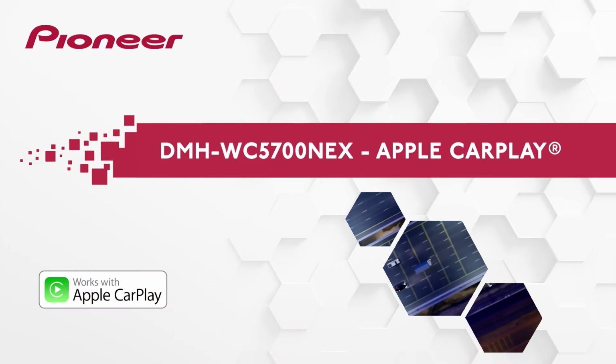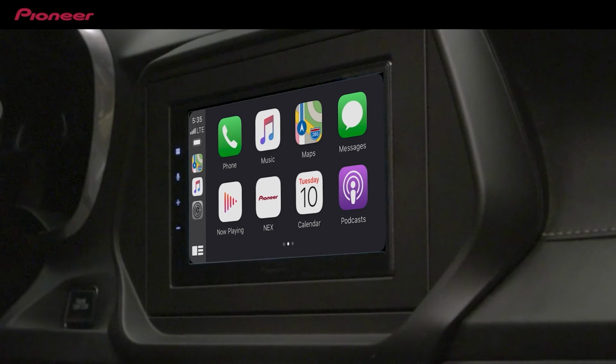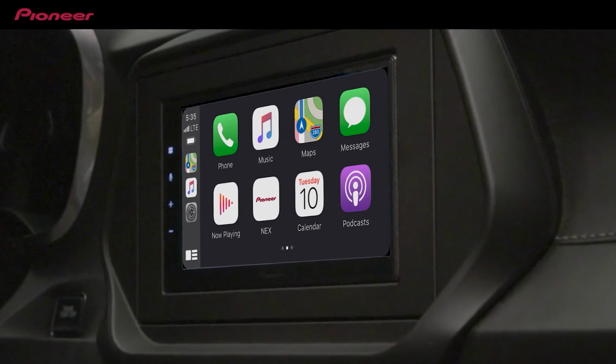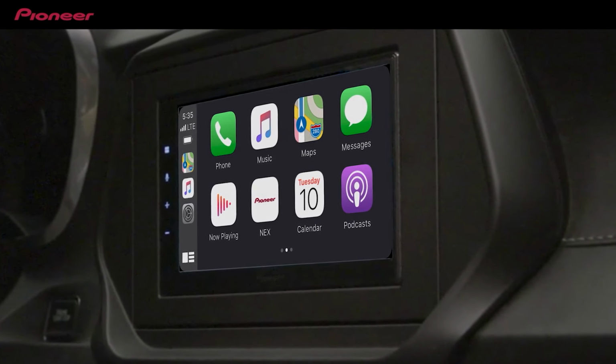Now let's take a look at some of the other smartphone integration features of Pioneer's DMH-WC5700NEX. First, we'll take a look at Apple CarPlay. And it's just like any other Apple CarPlay interface. So it provides the main home screen capabilities, particularly calling, music, maps, and messages. And because Apple CarPlay is powered by Siri, you're able to do many of the same functions you can on your iPhone, but now wirelessly and hands-free through the car, just simply by either pressing the steering wheel button if you have a voice button, or pressing and holding the menu button to get Siri listening to the Apple CarPlay interface in the car. So let me demonstrate just a few of those things.